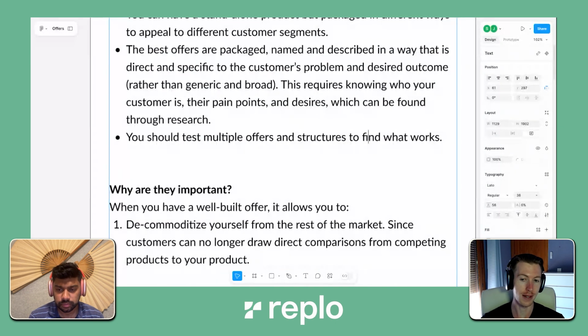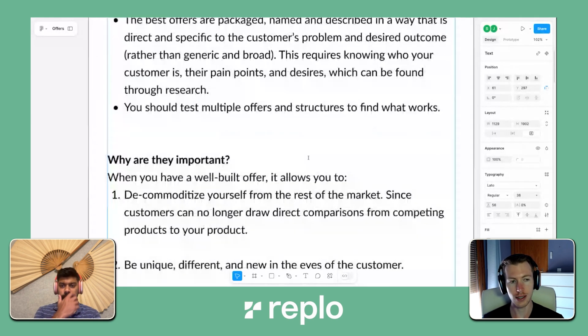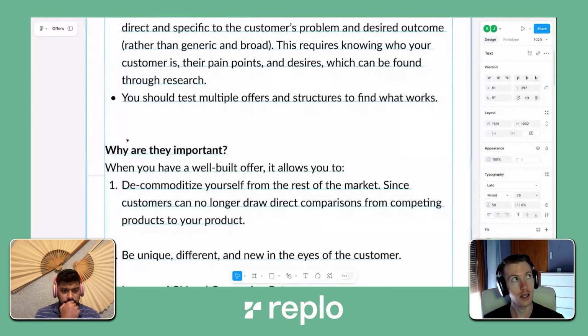Have multiple set up and test them. One point that isn't here that I'd like to add is determining the unit economics of the offer as well. Because if you're combining multiple products, especially different products, you're going to have different CPA targets, depending on the costs of those products combined. So just keep that in mind.